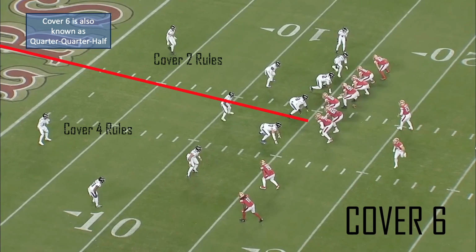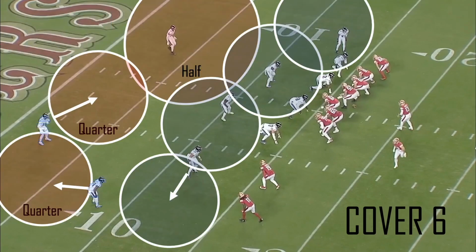As we can see here, at the bottom of our screen, we have the corner and the safety each taking a quarter zone as if they are in cover 4. This is the cover 4 side of this cover 6 call. Their responsibility is to cover any deep breaking routes from the Niners wideouts at the bottom, as well as scan for the other side of the field if someone is running a crossing route from that side.